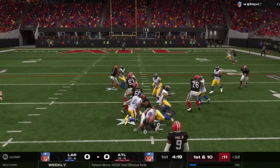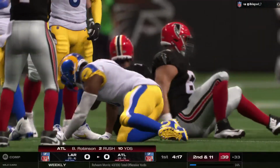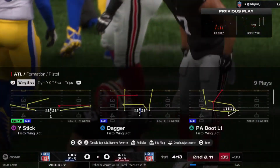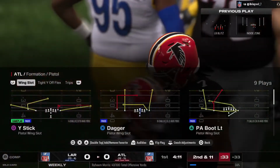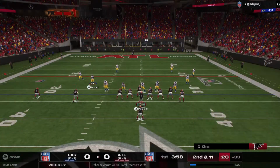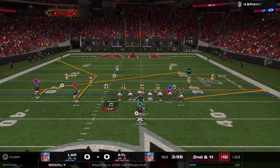From the gun, it's Robinson. And he's caught behind the line for a loss. This is one of those plays that I wish we had the huddle mic'd up, Kate, because I can assure you that the offensive line in their own way is telling that running back, sorry, we did not give you any chance.